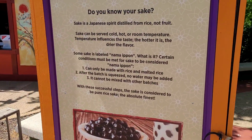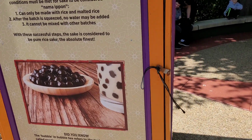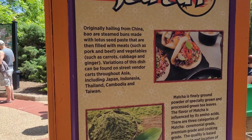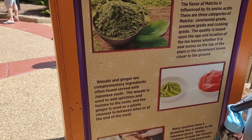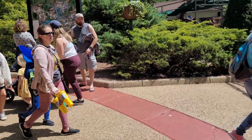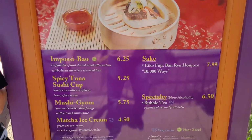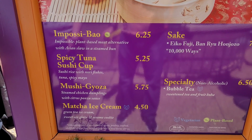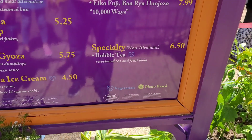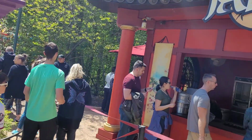So here we go. Little tidbits about Japan. Let's see what they got on this side. There you go. So let's see what Japan's menu looks like. All right, there's Japan's menu. Ooh, that looks pretty good. Spicy tuna sushi cup, musha gyoza. Oh, you got the bubble tea. Everybody likes the bubble tea and sake. All right. So there is Japan.